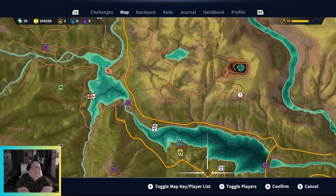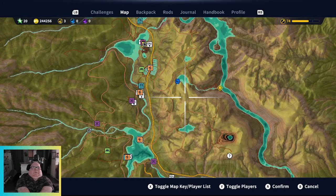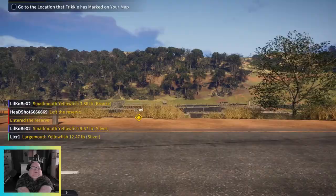Ah, way up there? You gotta be kidding. Well, we're gonna run over there and do this one real quick, finish it. Got to be a faster way, right?